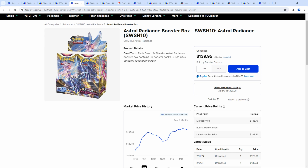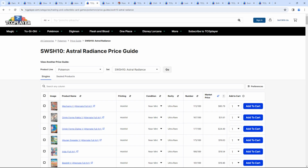Now, I personally don't have any Astral Radiance booster boxes, but it's not a bad set. This is probably one of the sleeper sets that are going to do well in the future. You see, it's gone up around $15 in the last 3 months. But looking at the cards inside, it's a pretty good set.